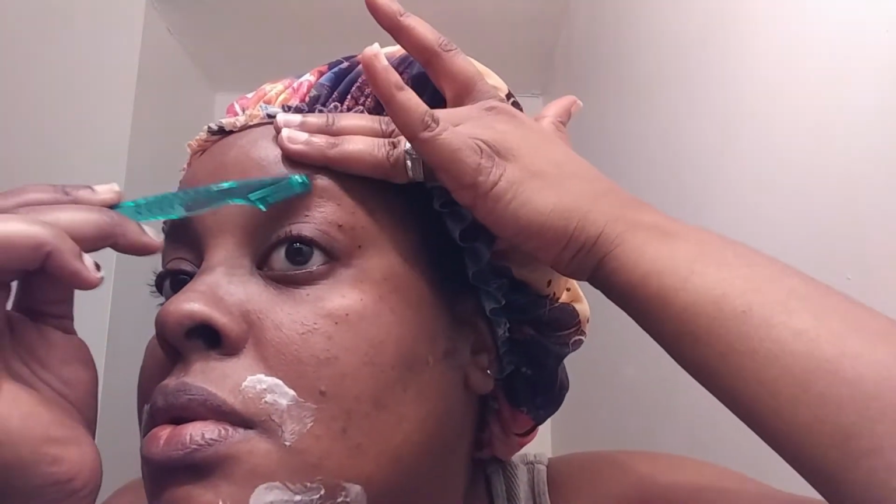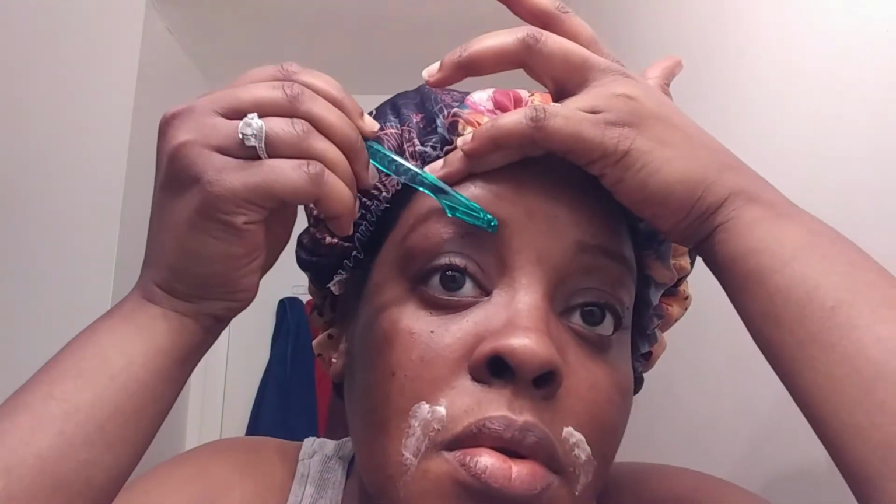Alright, so I'm just gonna clean up my eyebrows, y'all. So I clean up my eyebrows a little bit here, just their natural shape. It looks a little messy because I got the pencil and stuff on there, and I've just been rubbing, but yeah, so that's done.